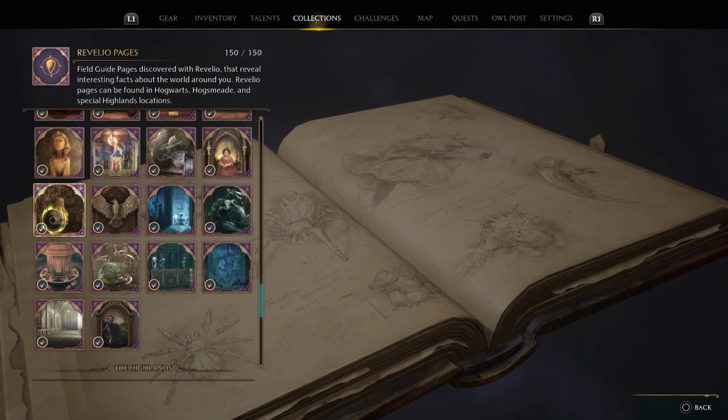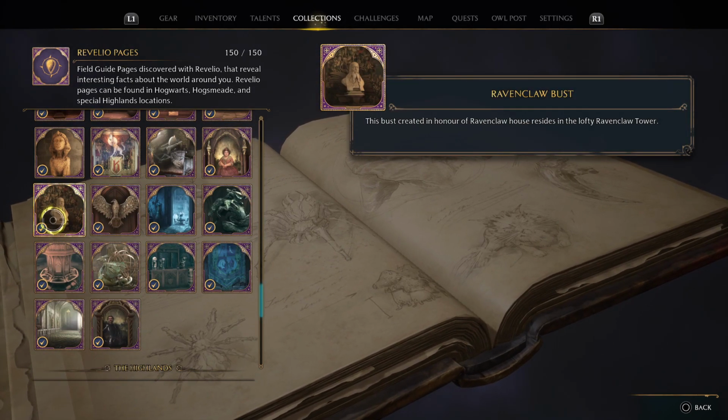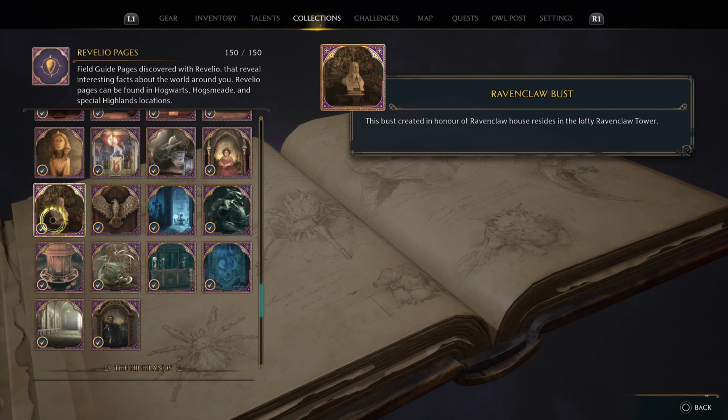Ravenclaw Bust. This bust, created in honor of Ravenclaw House, resides in the lofty Ravenclaw Tower.